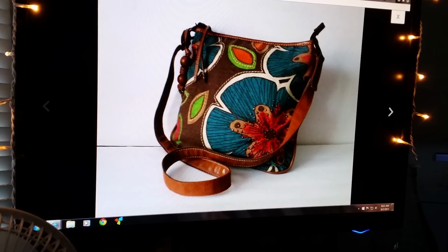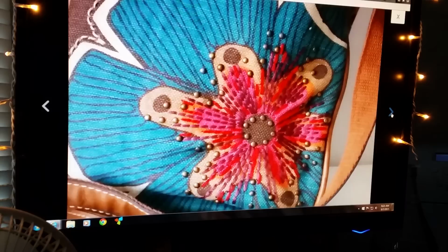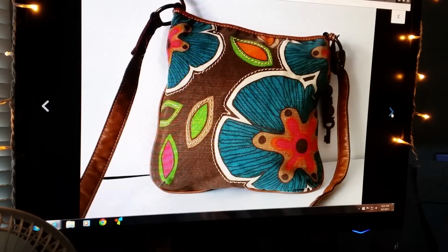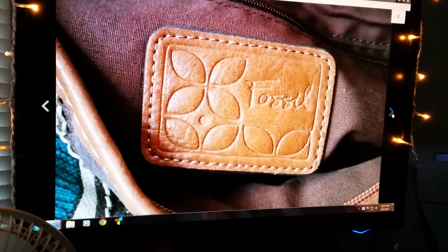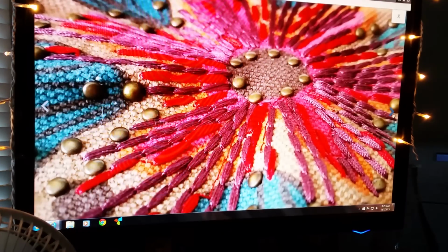So, you know, moms hover. That's what we do. Next item, again, a Fossil Crossbody brown canvas bag, purse, leather trim, blue flowers. This sold for $25.99, buyer paid shipping. What can I say? Fossil's been very good to me this summer. It's been very, very good to me. Nice pictures, nice close-up pictures.